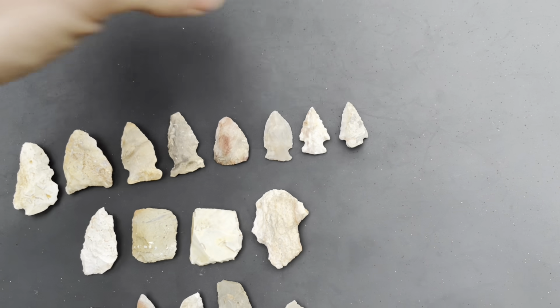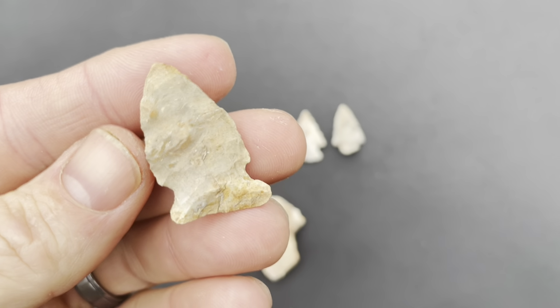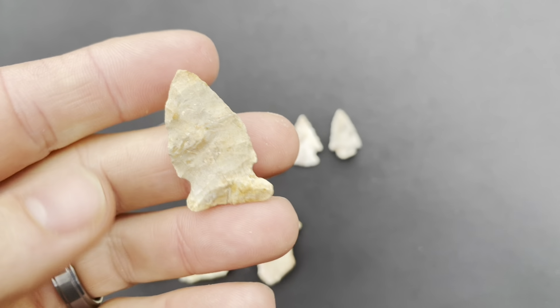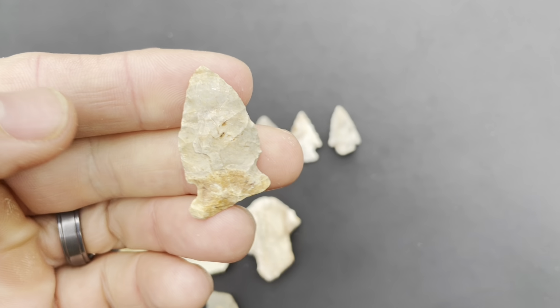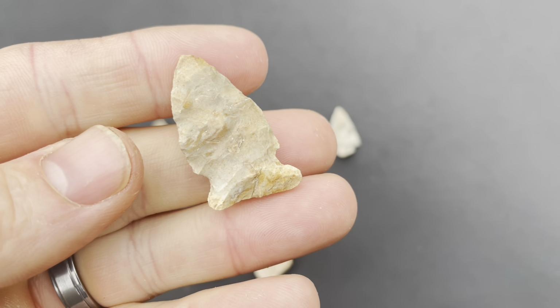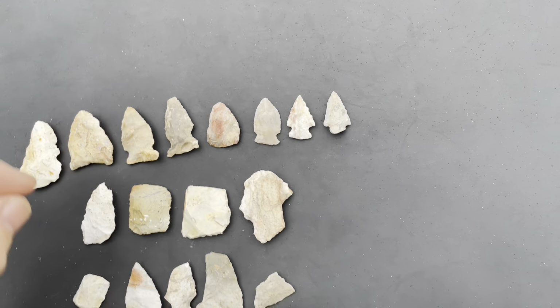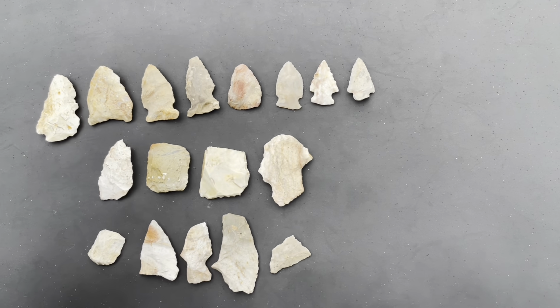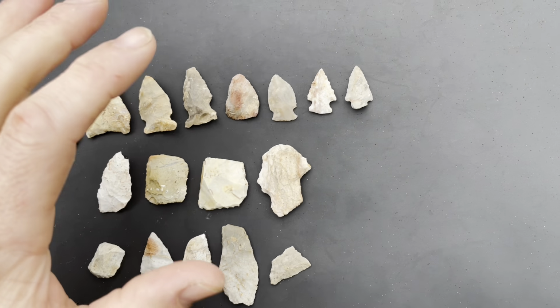And let's see here. This is a point, probably one of my better points of the day. It's got a little bit of a base ding as well there, but I was very happy to find that guy. Super cool colors all over that as well. And then probably the find, other than the celt that Tika found earlier in the day, the other find of the day was another Paleo point.